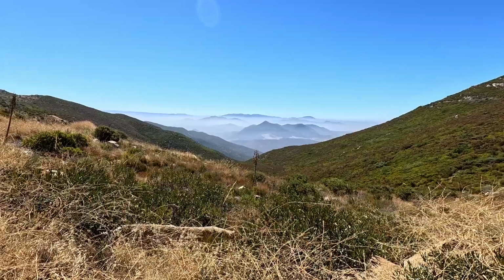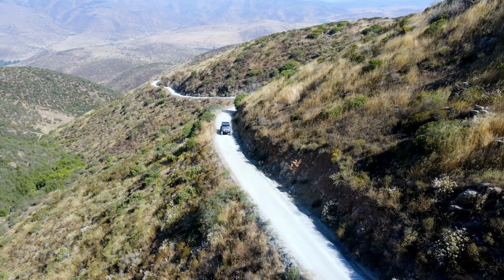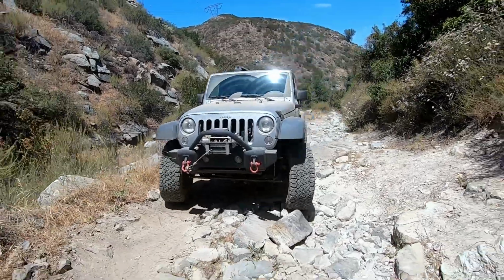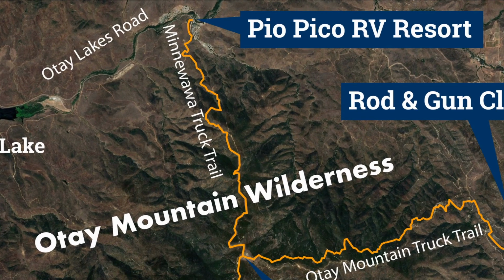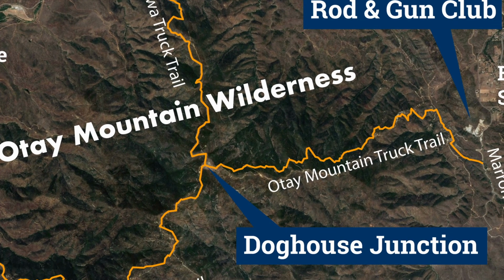Otay Mountain Truck Trail actually refers to a network of gravel roads and off-road trails in Otay Mountain Wilderness, a nearly 17,000-acre expanse of rugged terrain in the San Ysidro Mountains of southernmost San Diego County. We met John and Cole and their boys near Pio Pico Campground at the trailhead for Minnewawa Truck Trail, which winds into the mountains and connects with the other trail spurs at Doghouse Junction.